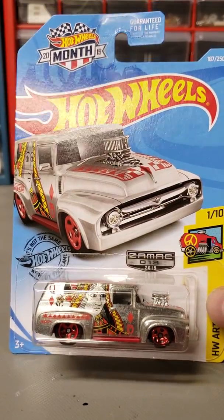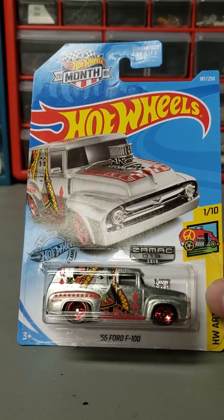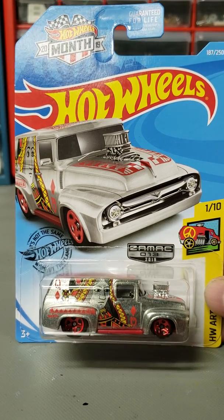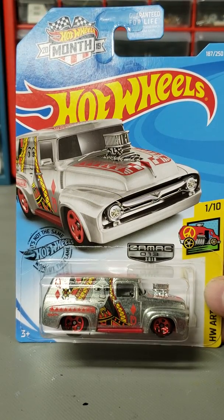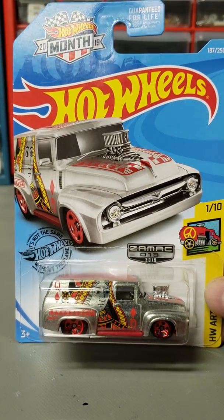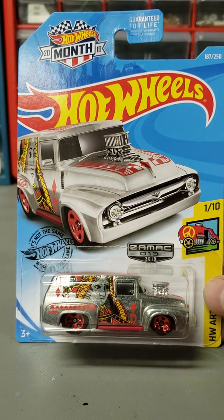But anyhow, this is the 56 Ford F100. Now, this is the first one. I'm going to show you how many I found of this one at my Walmart that I went to. And trust me, I bought every single one that I could find. I went through all the dump bins. I went through every place that they had the Hot Wheels cars. And I bought every single ZAMAC of this truck that I could find. Here's what I'm going to show you.